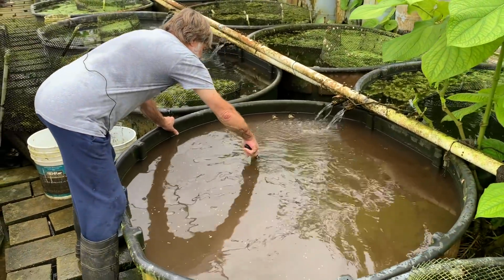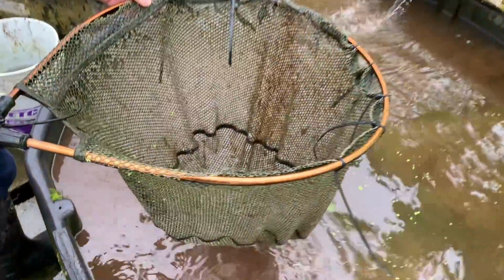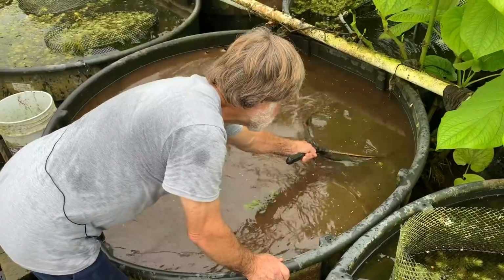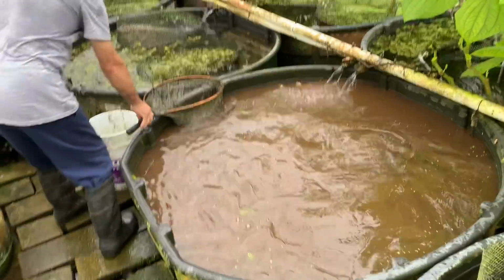When I do a talk at a fish club, I usually take a chunk of it along just to show how hard our water is. Okay, I got down just a couple guppies. I'm going to do another sweep through this. Take that bucket up for Susie to handle. Yeah, just guppies. There are probably still a few fish in there, but we'll get them later.